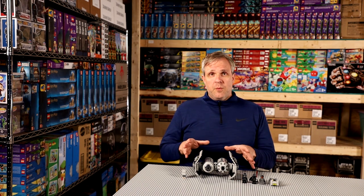You can find it at our website, which is www.phantom-toys.com. You can also find it at other retailers of LEGO products. It is going to retail for right around $65, and it is well worth it. We highly recommend it, and we know that any LEGO Star Wars fan is going to love this set.